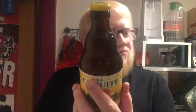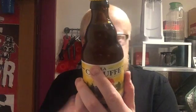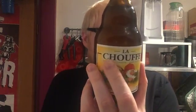Today we're going over to Belgium to the Brasserie de Chouffe. I think that's how it's pronounced. And this is the La Chouffe, which is a blonde beer. So yeah, in English it says strong beer, so I guess it's a Belgian strong ale, that sort of thing, a pale one. I've had the Chouffe, which I think was a dark one, or it might have been a Scotch ale, I'm not too sure.